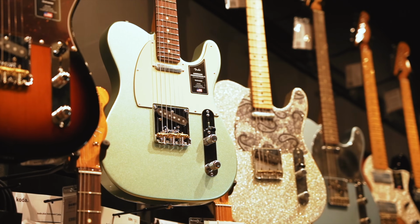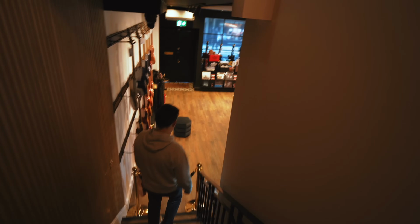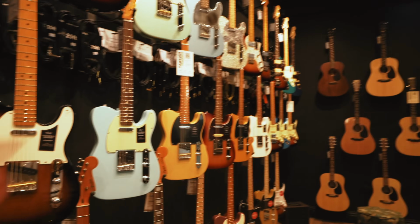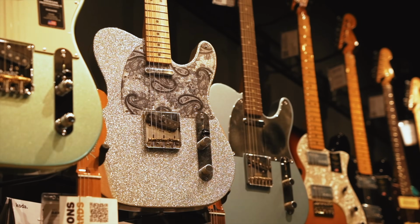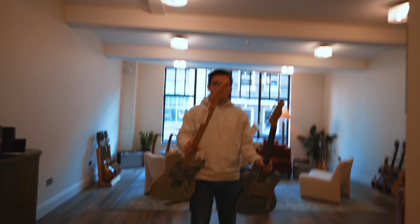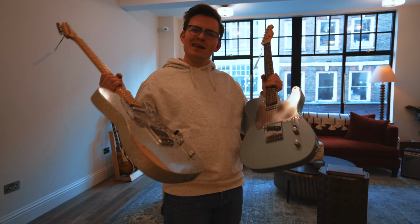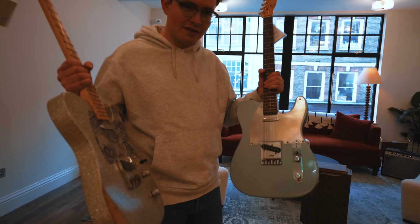What a day. Let's go downstairs. Let's say hi to the guys, and let's pick up a couple of tellies. Should we do Telecasters, George? Yep. We don't have that space. Let's try out a couple of these. This Chrissy Hynde and the Brad Paisley. A couple of, I believe, Mexican Telecasters, both signature models. Kind of similar vibes, but still unique and different in their own way.